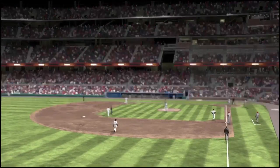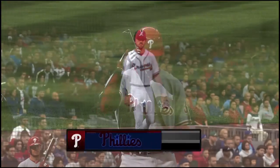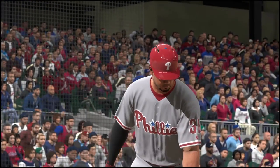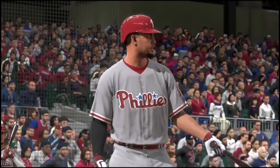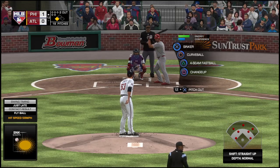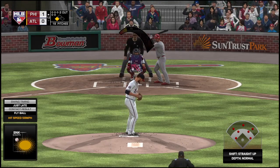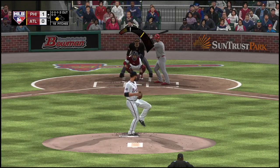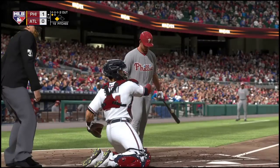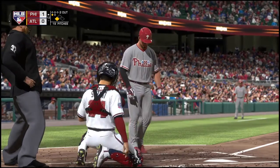Up next for Philadelphia, catcher Jorge Alfaro. Digging in to try it again. Jorge Alfaro comes into this at bat 0 for 1 in the ball game. Looking to keep this a one-run game. The pitch. Sinkers in there. No balls and a strike. I don't have a problem taking that pitch right there.